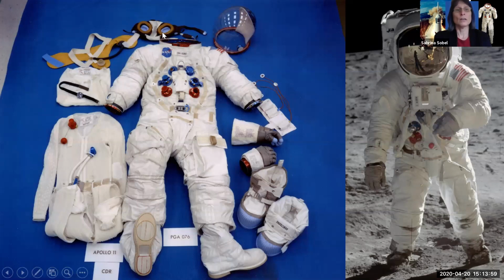And so you've got your hat, you have your urine collection assembly, you have your fecal containment, you have your liquid cooling garment, you have your outer garment, you have your gloves, your boots, your helmet. This was for biometric tracking to see how their heart rate was doing and pulse and so on.